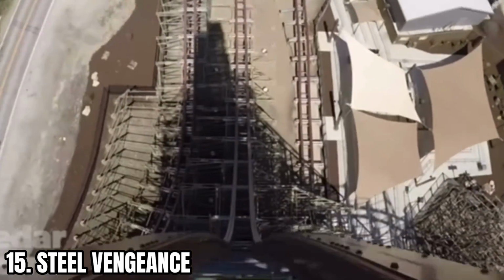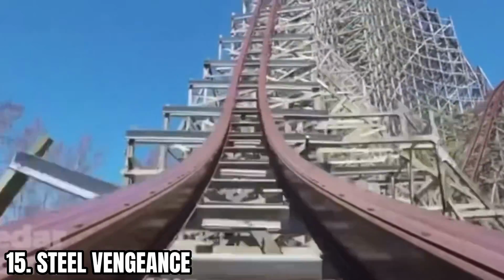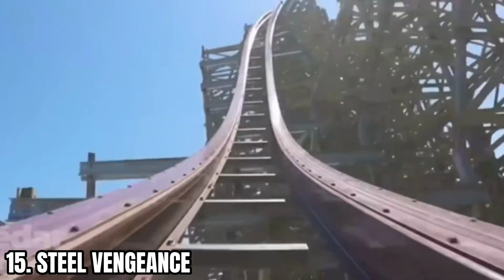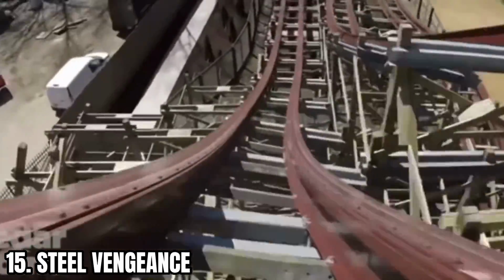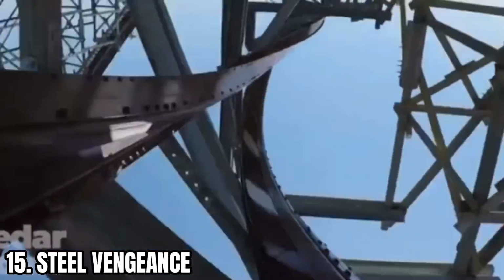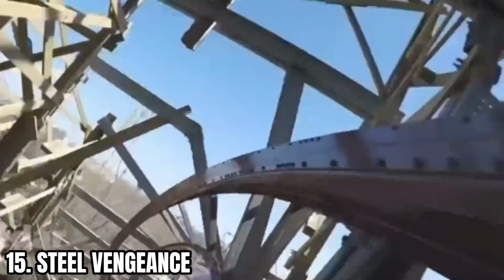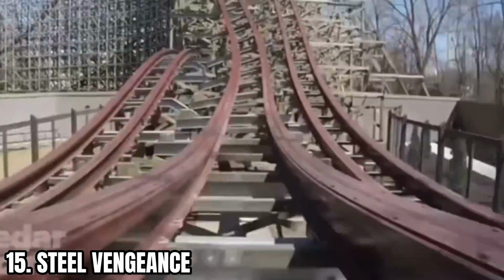And this is kind of the same scenario as Goliath. It has the same exact colors as Twisted Timbers, except I think they have a lot more of a presence with the larger wooden structure. Also, the Steel Vengeance name is a lot more intimidating, which makes this color scheme fit so well with the ride. There's nothing like going to the back of Frontier Town and seeing this ginormous maroon and traditional wooden structure looming over the small buildings. Steel Vengeance's intimidating structure makes this color work so well with the ride, and that is why it is at the number 15 spot.